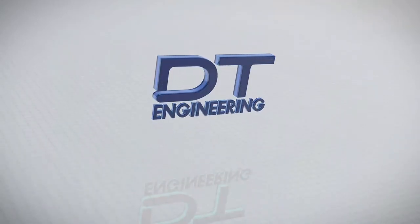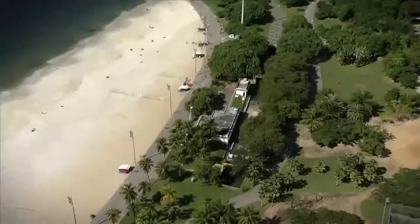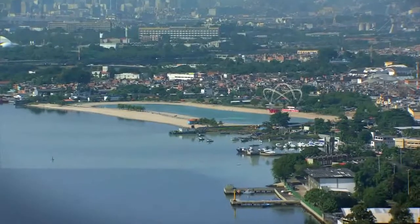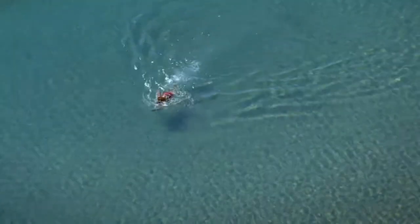With more than 30 years of experience, DT Engineering is a company that focuses on project design, construction and operation of water and waste treatment plants, and the treatment of rivers and public bathing areas, popularly known as piscinões, through the use of patented technologies.